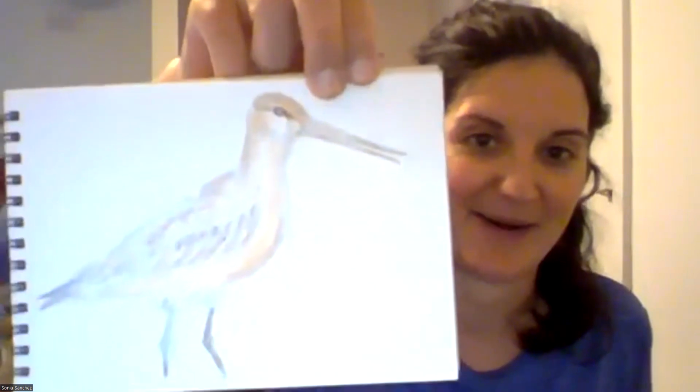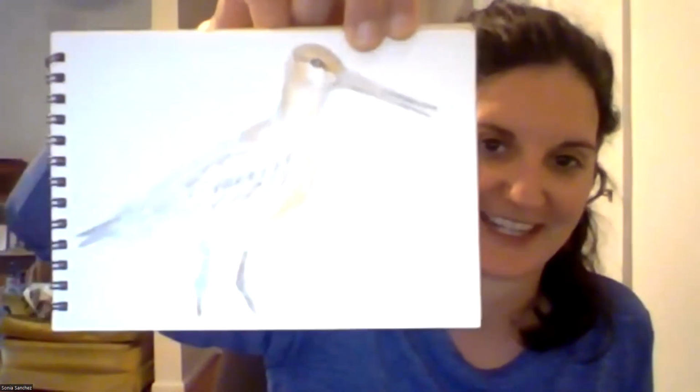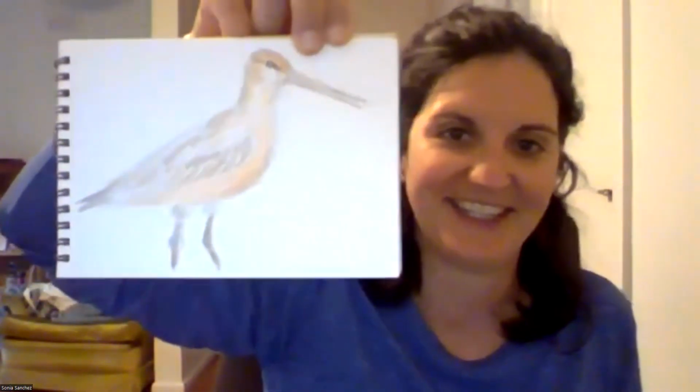Sonia, were you about to volunteer? I bet you were. You're still on mute though. Oh yeah, volunteer. I'm using watercolor pencil, so I still haven't watercolored it yet. This is what it's looking like at the moment. Wow. The colours are fantastic. That's gorgeous. Beautiful. Thanks.